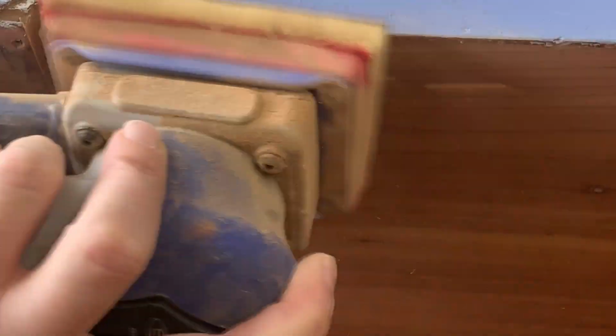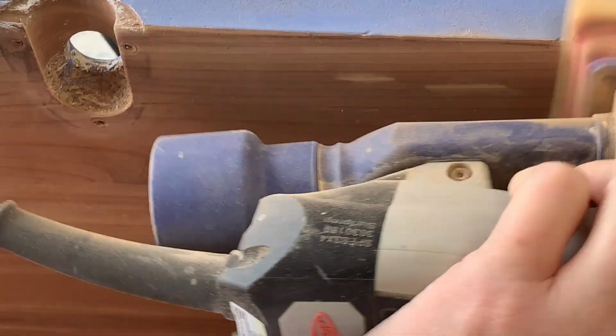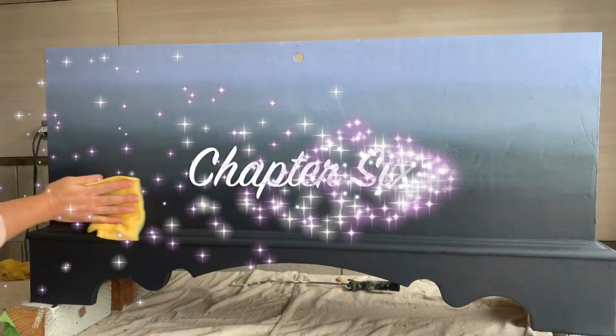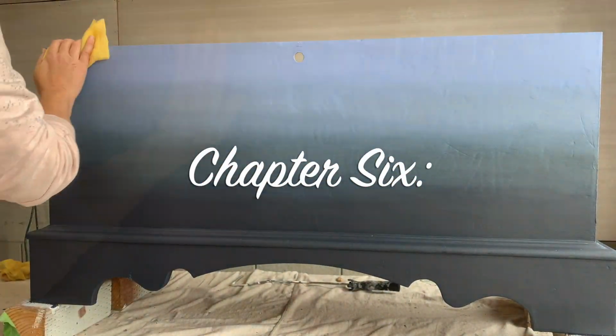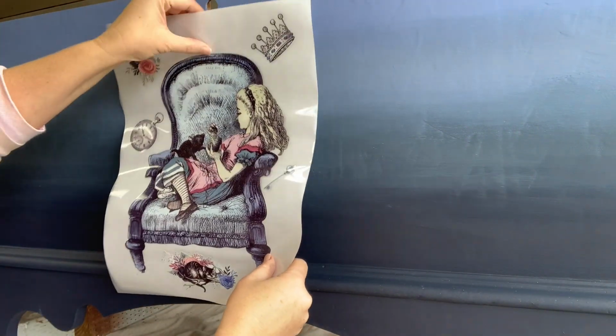I wiped that back and let it dry as I came back to the cedar interior of the chest, cleaning up any little bits of paint with my Surfprep sander, and also refreshing the rest of the inside with the sander to release some of those cedar oils from the cedar lining. I let the paint on the body dry overnight so it would be completely dry, and then it was finally time to start adding my stencils.